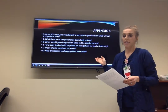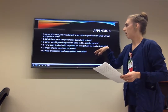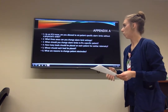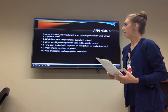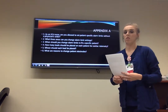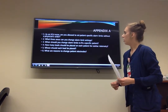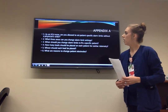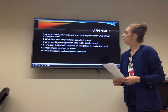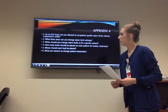And then this next slide here is Appendix A, and this is a sample of the pre- and post-test that will be used in my research proposal. Number 1 states, as an ICU nurse, are you allowed to set patient-specific alarm limits without a physician's order? Number 2 states, in what 3 areas can you change alarm limit settings? 3, when should you change alarm limits to fit a specific patient?